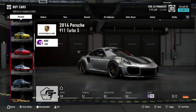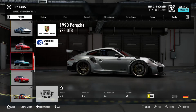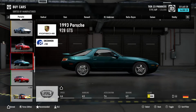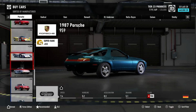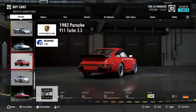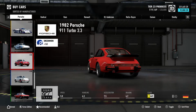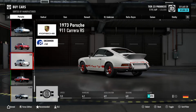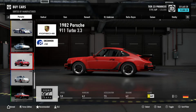Right, so what do we got? Turbo S is only 155k. Unfortunately, there's no way to sort by price. The 928 would be good. I don't think it would do it. 944 Turbo. Before I came here, I was sort of looking at these two. Between the Turbo and the Carrera, I think the Turbo probably... The Turbo should have bigger tyre lengths.